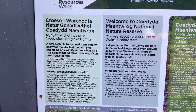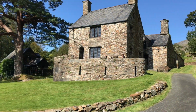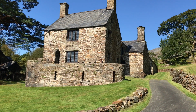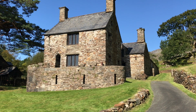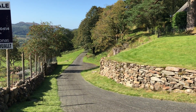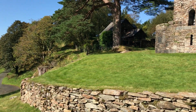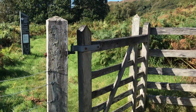Right, just pause on that because we're about to enter a rainforest. Okay, we come to this house, Plas Dduallt, which by the way is meant to be really haunted. The Most Haunted TV crew have even been here, if I remember. And we're just going to carry on down here, and then there's a little arrow, and we're going to go to the left of that little building there. Right, and into the magical forest we go.